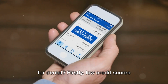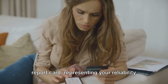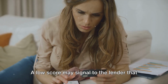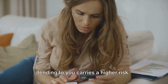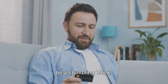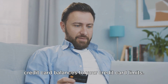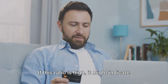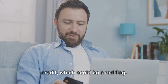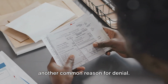Firstly, low credit scores often top the list. Your credit score is like your financial report card, representing your reliability as a borrower. A low score may signal to the lender that lending to you carries a higher risk. Next, high credit utilization could also be a stumbling block. This is the ratio of your outstanding credit card balances to your credit card limits. If this ratio is high, it might indicate to lenders that you rely heavily on credit, which could be a red flag. Lastly, negative credit history is another common reason for denial.